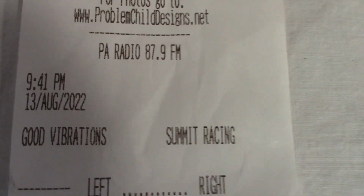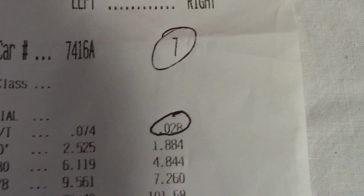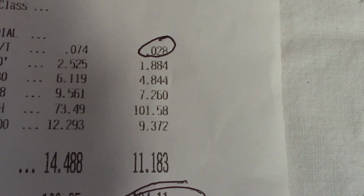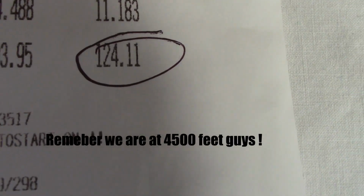Okay, last run, 9:41 p.m. We were out there till 11. Like I said, didn't get home till really late. Okay, 028 light, didn't red light, real good light. Drove through it, felt perfect. You would think it'd be better than 1109, but it wasn't. It was 1118, but look at the speed that little sucker ran.